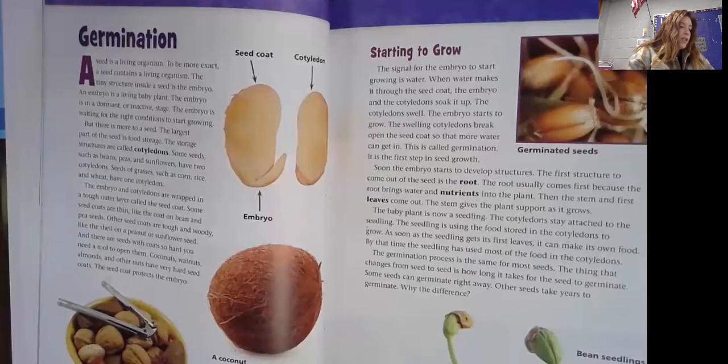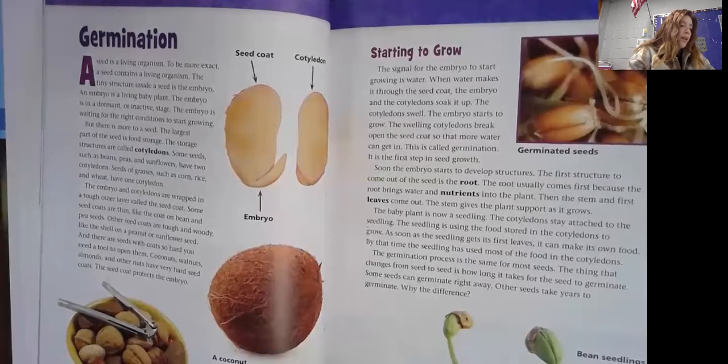Soon, the embryo starts to develop structures. The first structure to come out of the seed is the root. The root usually comes first because the root brings water and nutrients to the plant. Then the stem and first leaves come out. The stem gives the plant support as it grows. The baby plant is now a seedling.